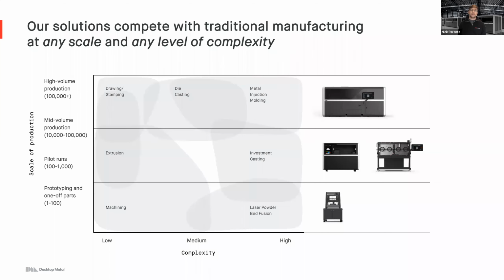And then as you scale up to high volume production, the Shop and P1 also fill into mid-volume production, depending on the part size. But for high volume production, our P50 production system is really where you're talking about getting cost competitive parts versus traditional casting, metal injection molding, press and sinter, all those kinds of technologies.